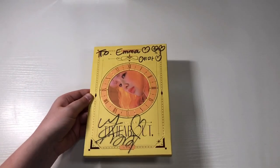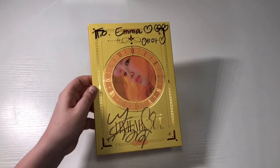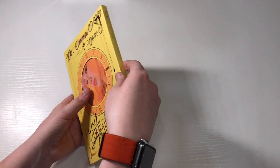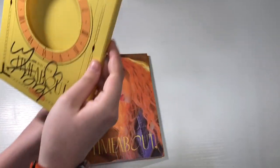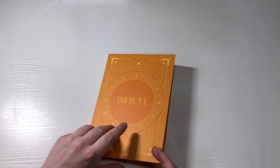Okay, so here it is without all of the stickers and stuff on it. It's so cute. I love how shiny this album is. But let's go ahead and open it. I am seriously doubting that we pulled the Polaroid.